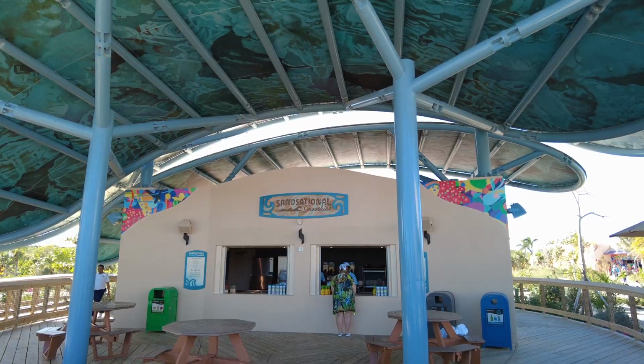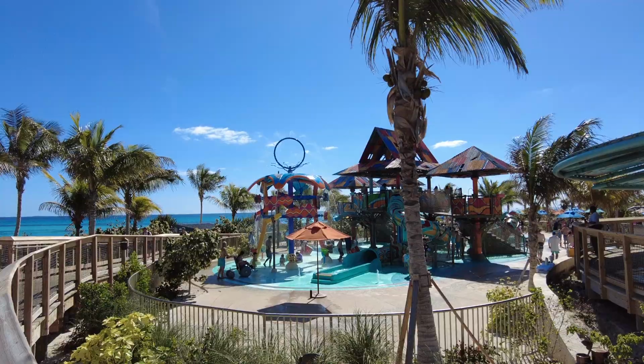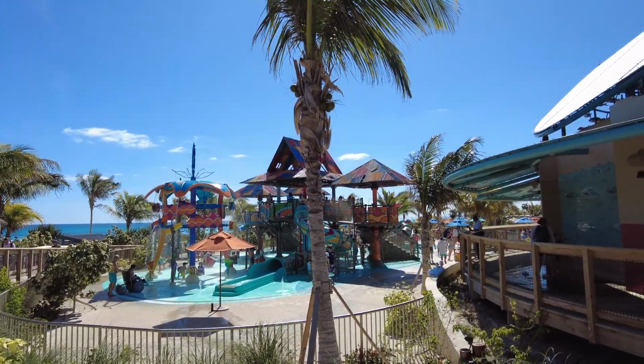Now, right here around the kids' water park and around all these beach seatings, there are a couple of bars. You have the Sensational Smoothies bar, and then you also have the Watering Hole bar. Obviously, the smoothie joint is a smoothie joint. The bar is a bar, but they have incredible views, all while you can make sure your little one is having a great time, but still being safe.